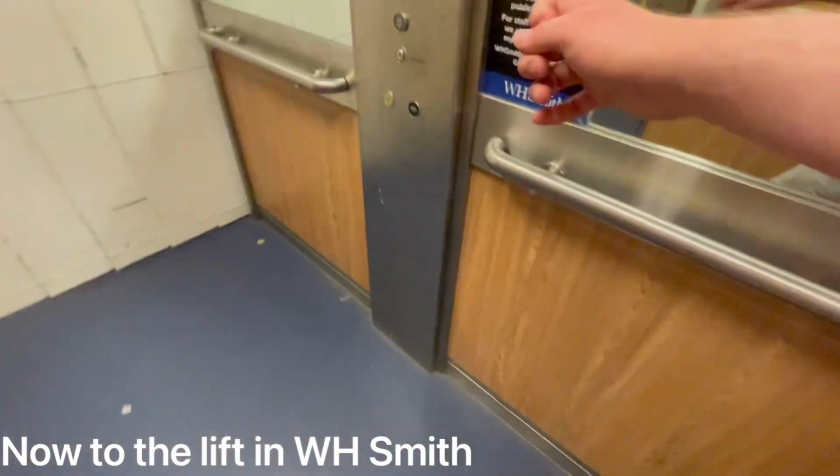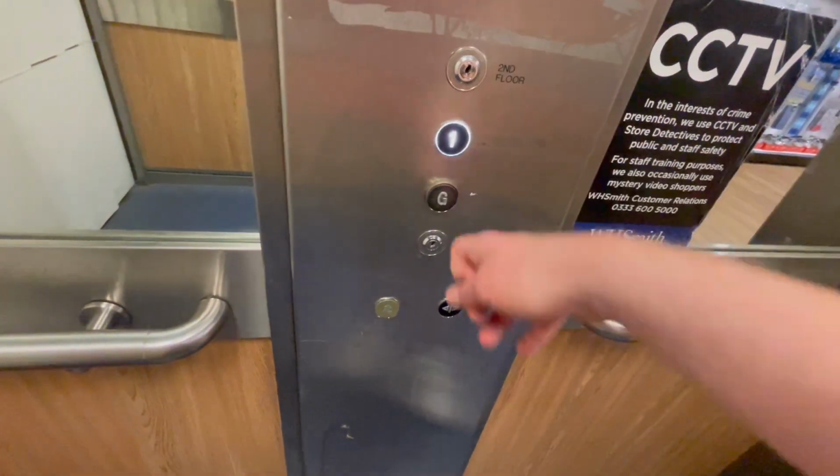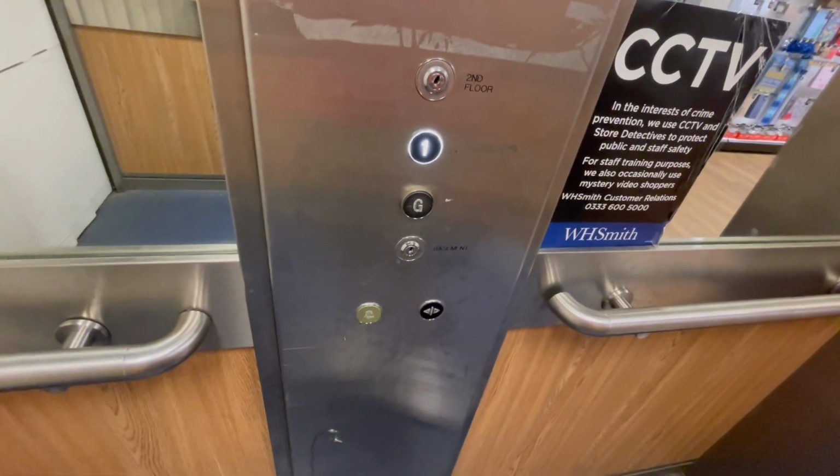Going down. And here we are at lower ground, beauty and electrical. And that's it. Let's go to one. Wait for the door to close.